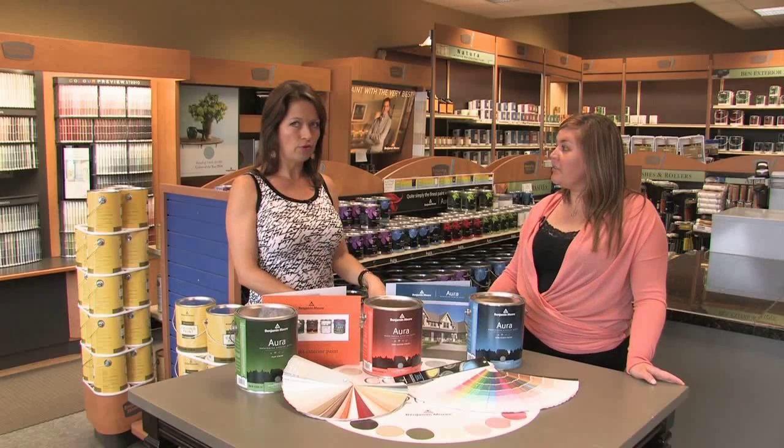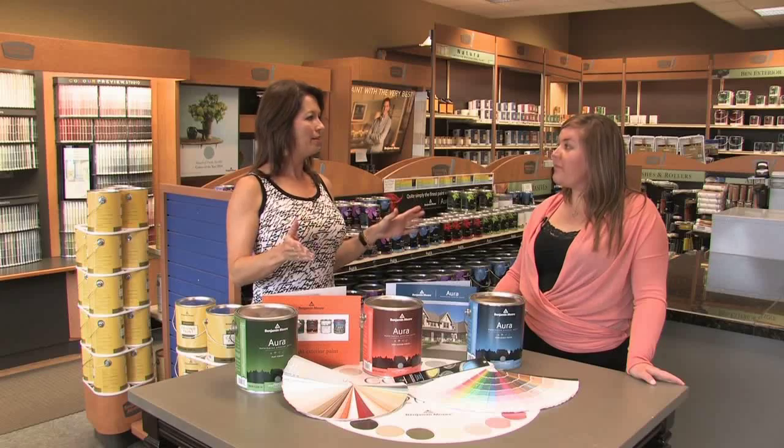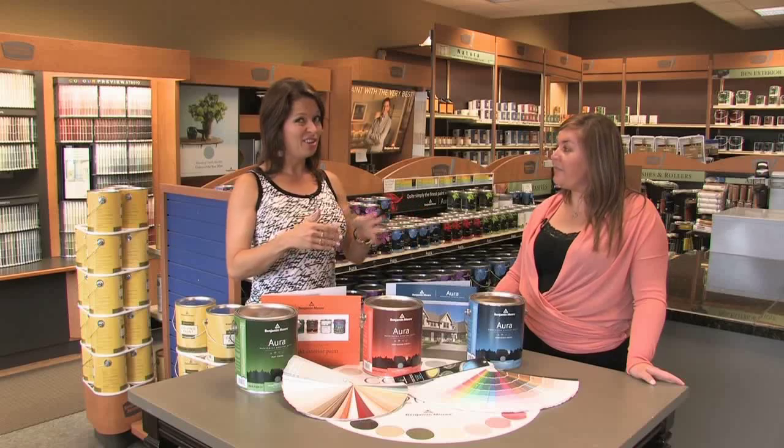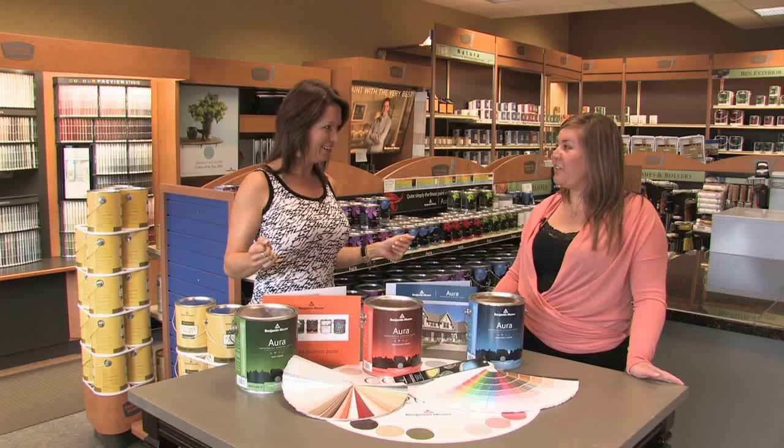And also, when you're looking at resale, obviously people know that they can come in and repaint. But painting your house before you put it on the market is a great way to freshen it up for people. And if it's not covered entirely head to toe in wallpaper, you're going to have a better chance. Exactly. They're not going to get turned off by it.